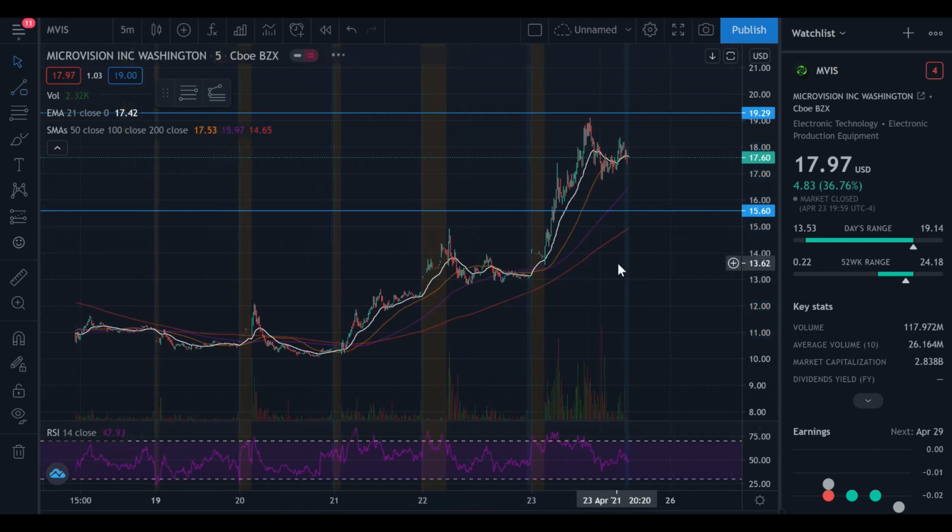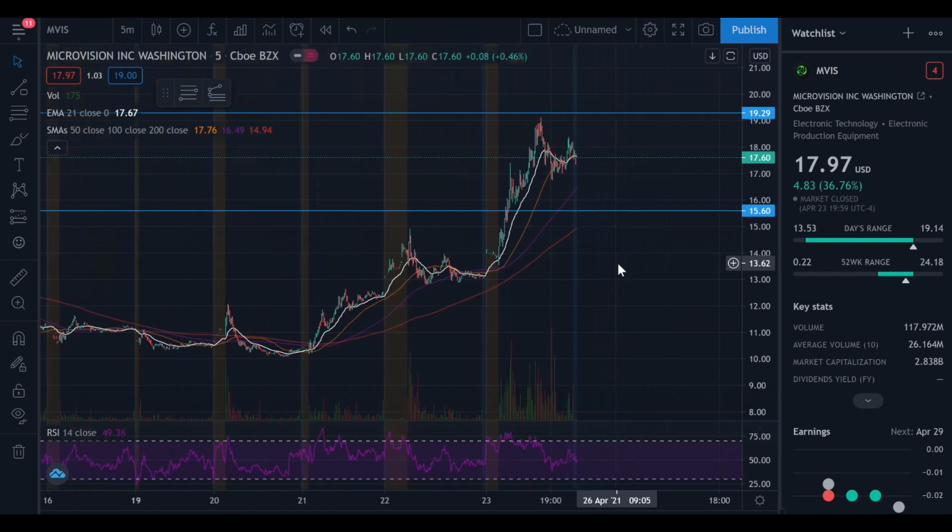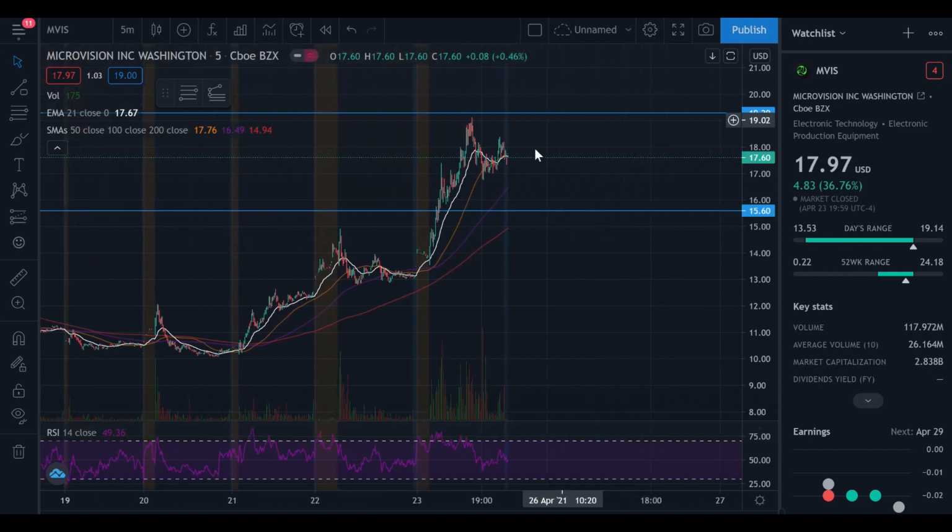I've covered this stock in my previous videos as well, so I gave the support and resistance levels. In my previous video, I gave the support level at $15.60 and a resistance level at $19.29.